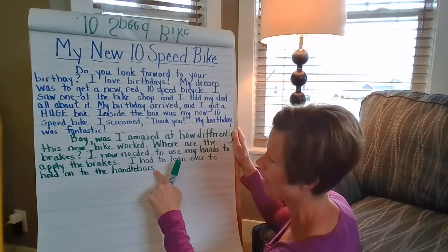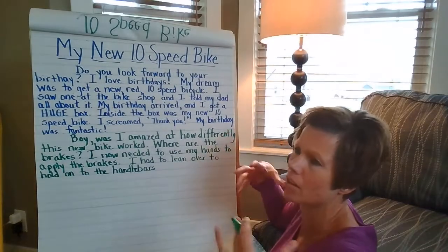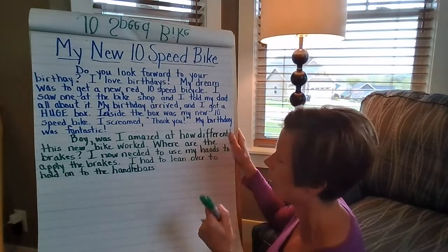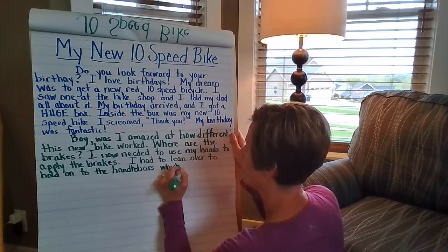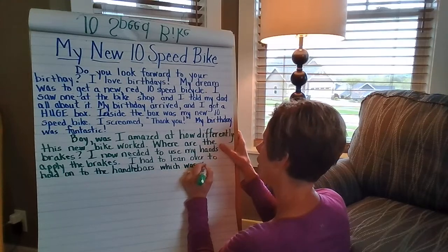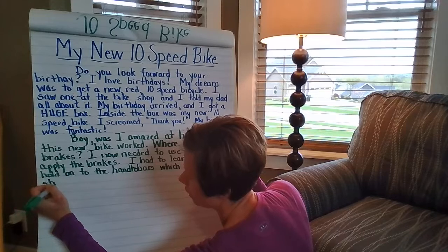Now I could stop it there, but let's make our sentence a little more detailed, a little more third grade style. I had to lean over to hold on to the handlebars, which was very strange to me.